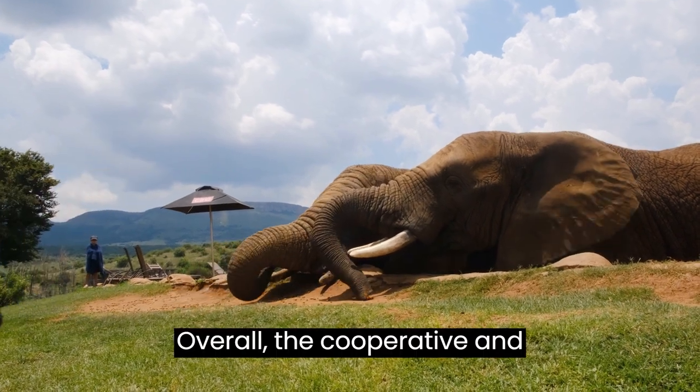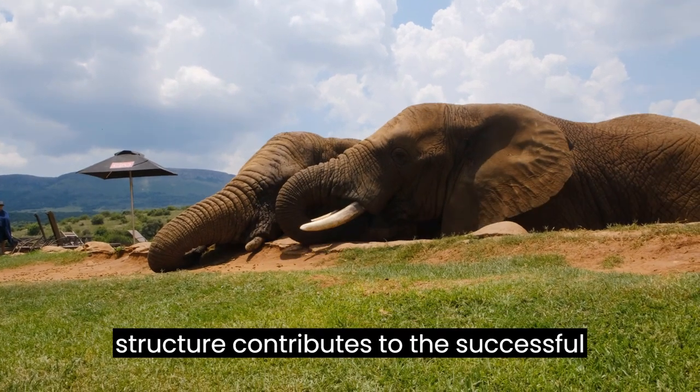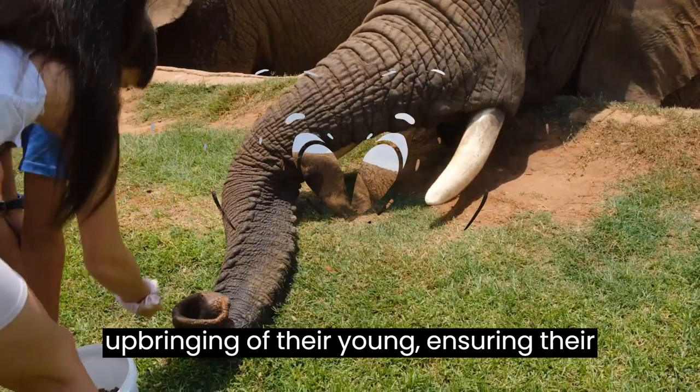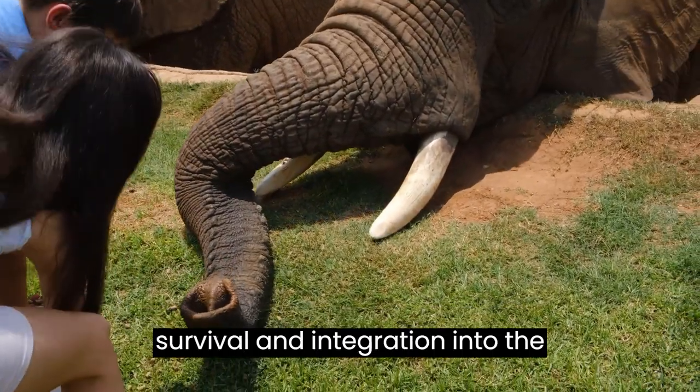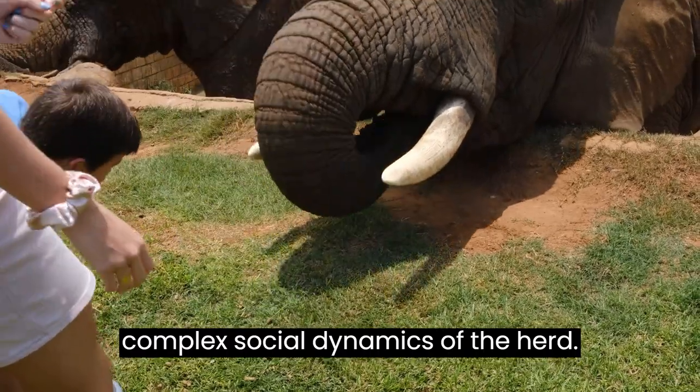Overall, the cooperative and nurturing nature of the elephant family structure contributes to the successful upbringing of their young, ensuring their survival and integration into the complex social dynamics of the herd.